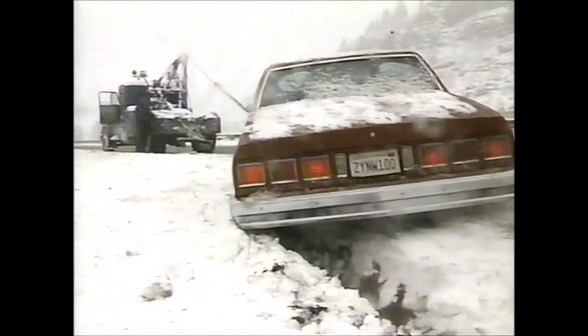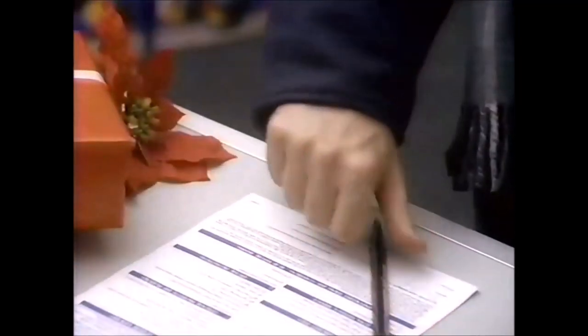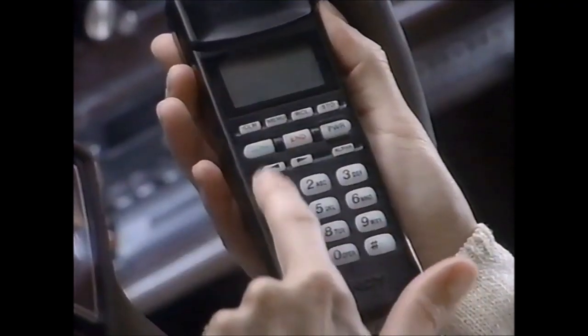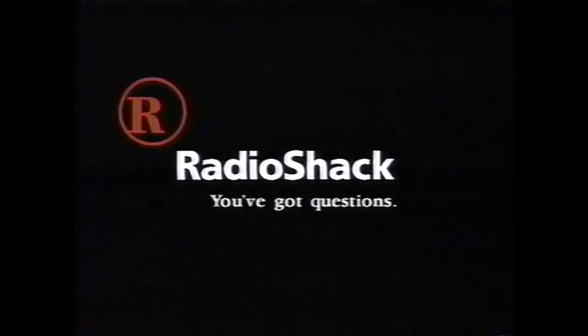It's always something. And lots of times, someone you love is right in the middle of it. What they need is a cellular phone from Radio Shack. We have the latest types, the people to answer your questions, and sign you up right on the spot. It's easy, and it shows you care, because who knows what they'll run into out there. Mike, we're gonna be a little late. Radio Shack. You've got questions, we've got answers.